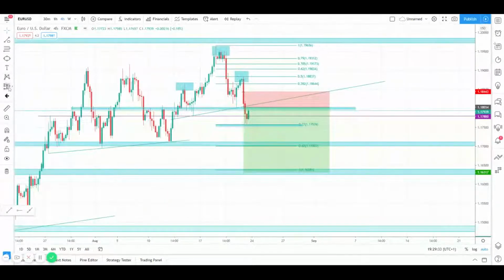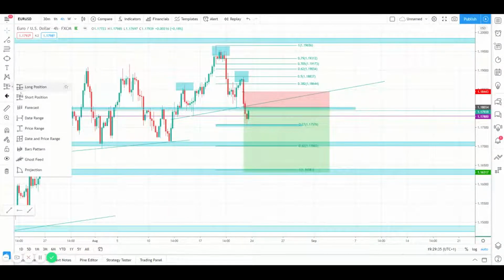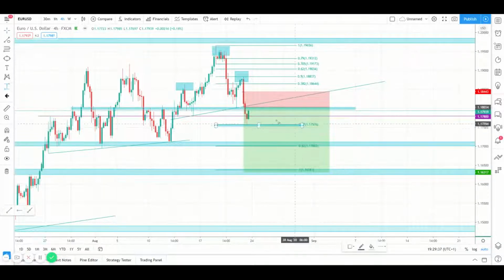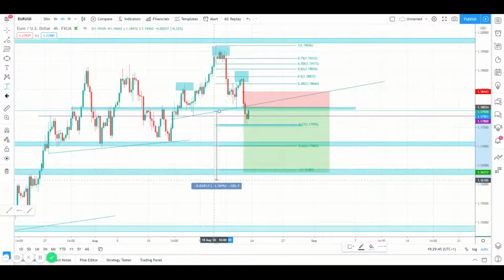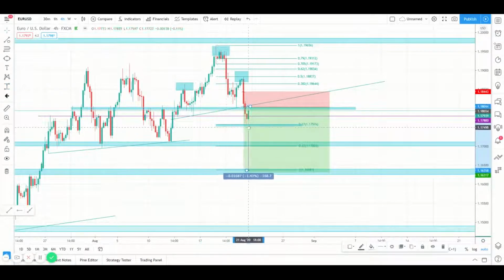If we look at our measured objective on the head and shoulders, the measured objective is the technical way to measure a target. We're looking at our neckline up to our head. So we have 171 pips. We bring that down, 171. We just put 168 or whatever. And we put it from the breakout of the head and shoulder structure.